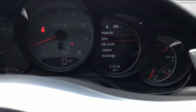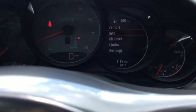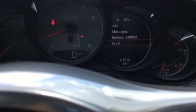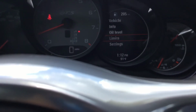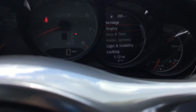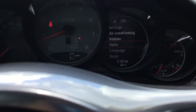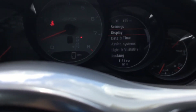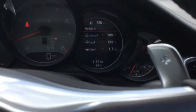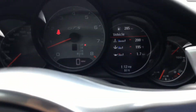From here, you have access to look at your oil level, check when your service is due, your ride height. You can set a speed limit so the car alerts you when you exceed a speed, and then you have access to all your settings. So this is important because this is going to keep you from taking your hand off the wheel and focusing on the radio that's to your right. So it makes everything a lot easier.